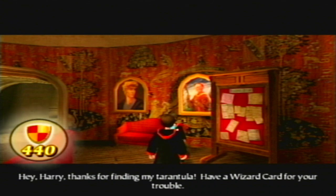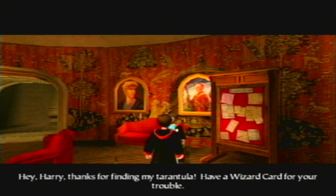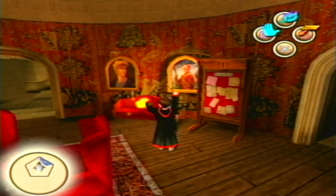Hey, Harry, thanks for finding my tarantula. Have a wizard card for your trouble. I think that does not look like Lee Jordan. At least the one from the movie.